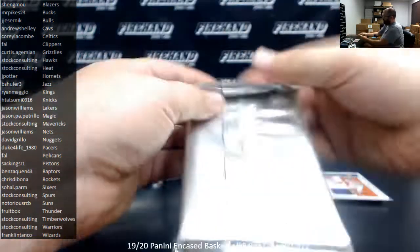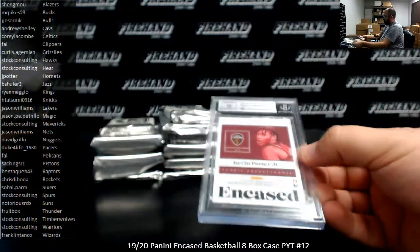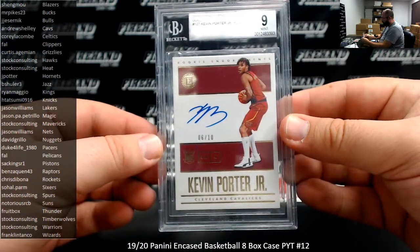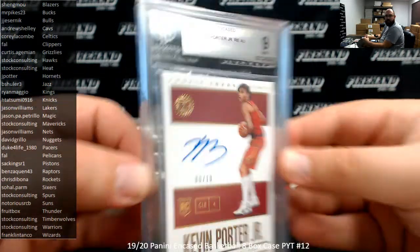All right, our first slab hit is Kevin Porter Jr. It's going to be a 9 with a 10 auto. Gold, rookie endorsements autograph, number 6 of 10. Good look at the card right there. Cavaliers going to Andrew Shelley, 9, 10 auto.